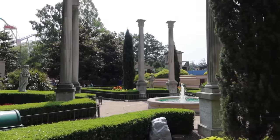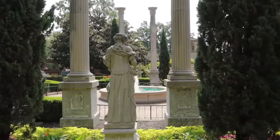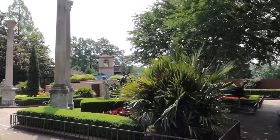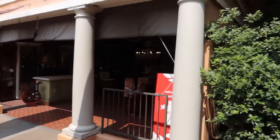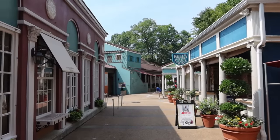Look at all this here. The music, the theming, the planting, the lovely fountain over there too. Gorgeous park this is, really nice here. It's got a lot of shade too. Charlotte's going for a bit of opera. Oh, beautiful. Look at all these buildings down here.